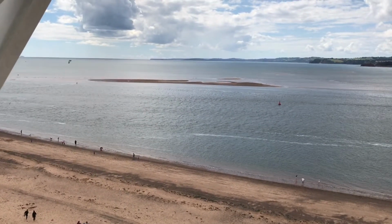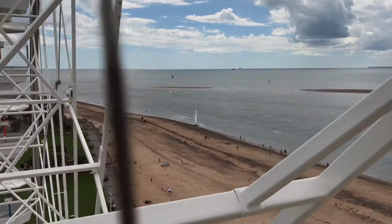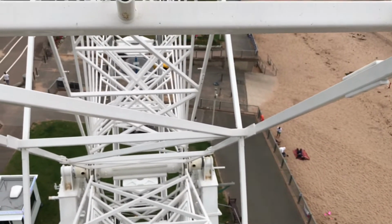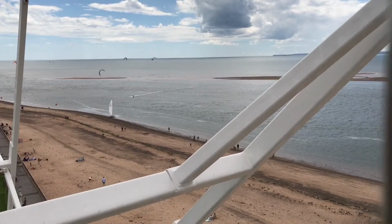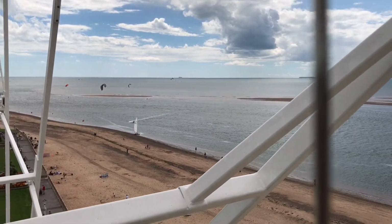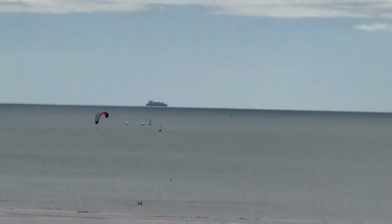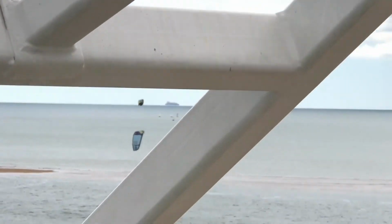Look, and there's some kite flyers there. What they do is they land on those sandbanks, so when the tide is out, the sandbanks are exposed, and then they can go on there. So this was the wheel, showing you the inner workings of it. We went up quite a few times, we went round about 10 times. I think the whole trip took about 8 minutes. Look, there's a container ship at the end there. Can you see that? There's quite a few container ships that sail past, and there's some kite flyers as well. Oh look, we're moving again, see?